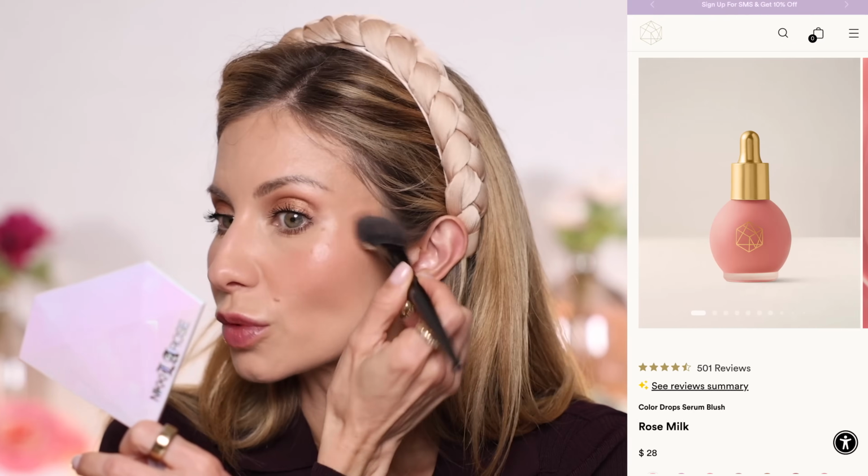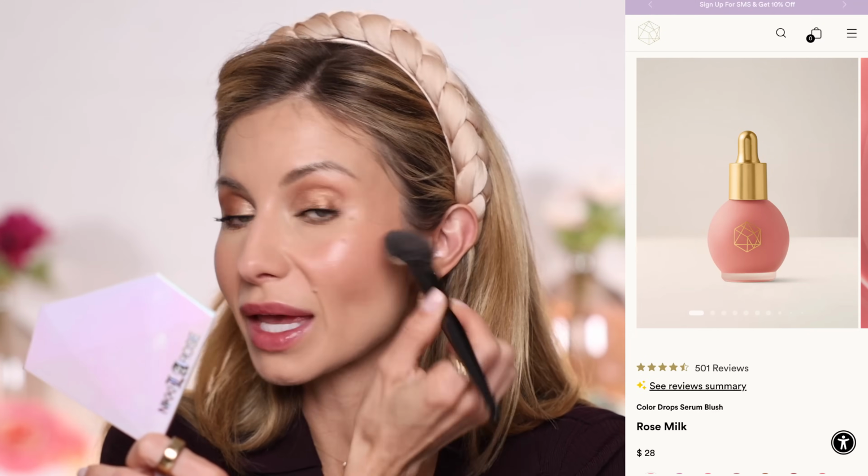The M Cosmetics is really pretty on days that you don't want to wear makeup, but you want a little color to the face, because you can really blend it out so nice and sheer that it looks like a natural color coming from the cheeks. It doesn't look like makeup. They're absolutely beautiful, very hydrating, very beautiful.